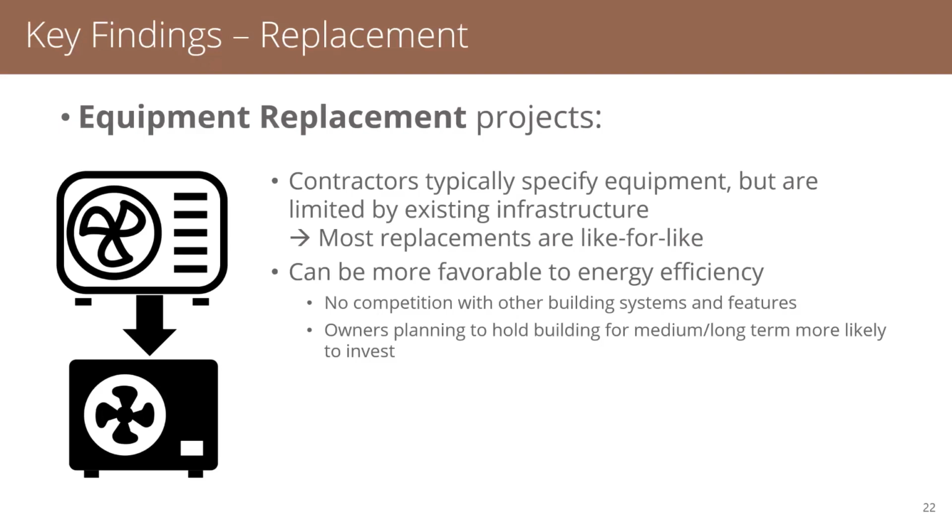Some possible exceptions include when there have been changes to the use of space. For example, as computer technology has changed, server rooms have gotten smaller and need less cooling. Another exception is if the existing equipment is obsolete and is no longer cost effective to replace.